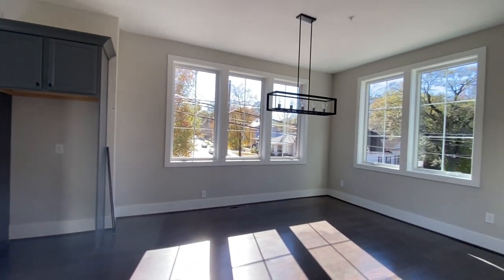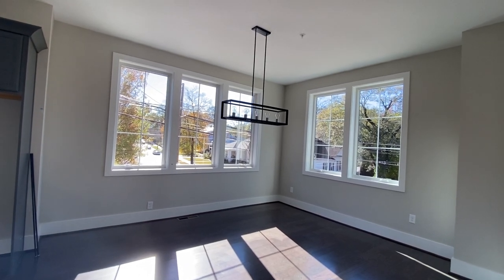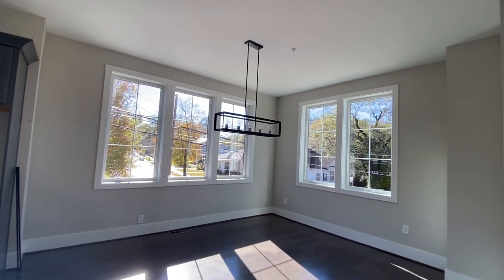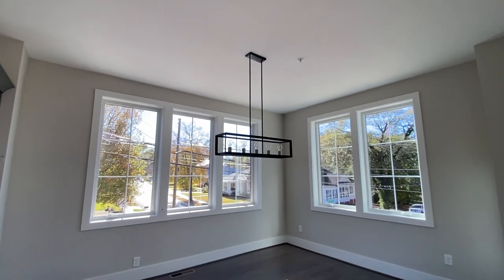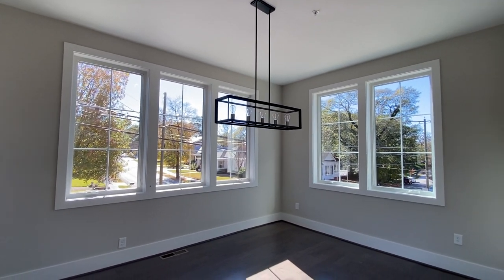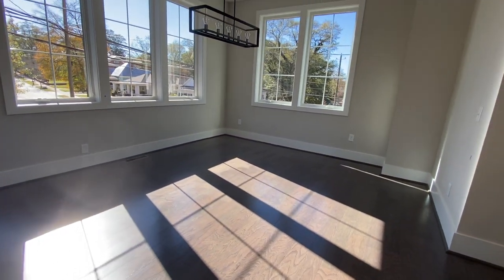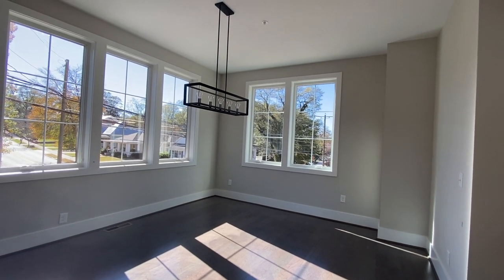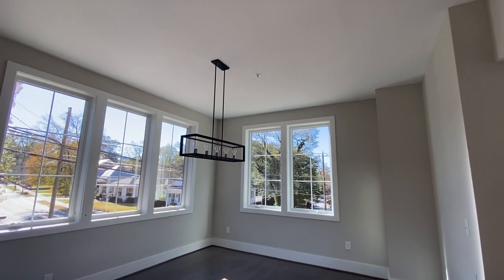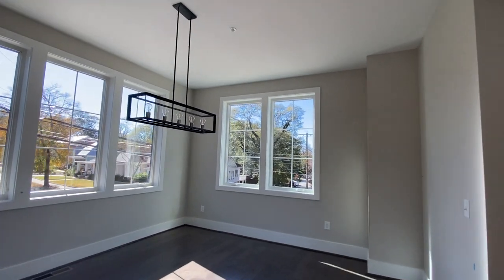Wow. Look at all the light in here. Again, this is my first reaction. I have not seen this before. Blown away. You got that modern industrial again. You're going to be able to go to the design center a couple buildings down and pick out your flooring color. You want to do engineered hardwood, you want to do the actual real wood, you want to do tile, you want to do whatever you want, they're going to be able to customize that for you.